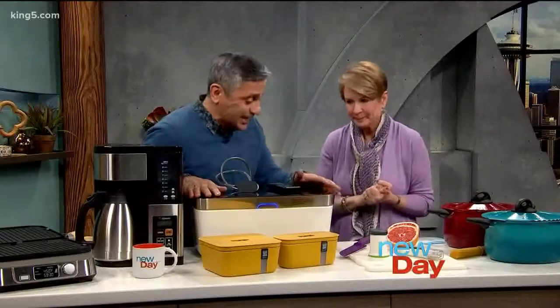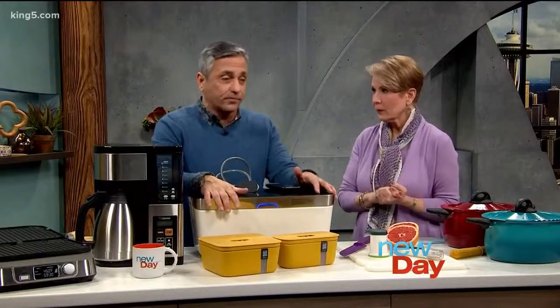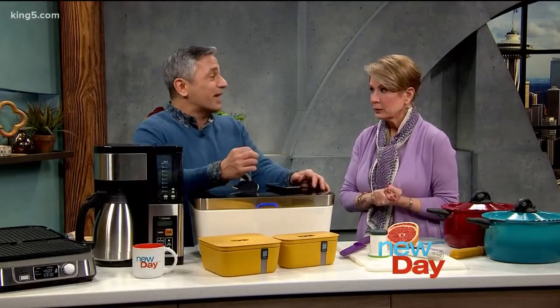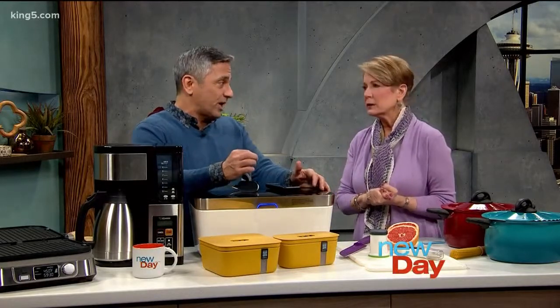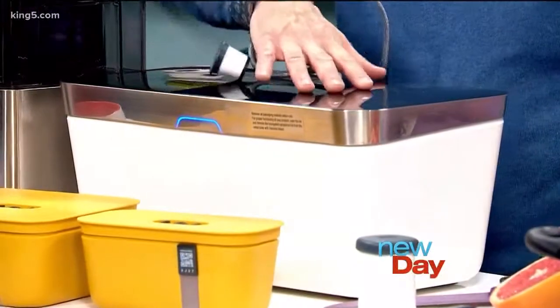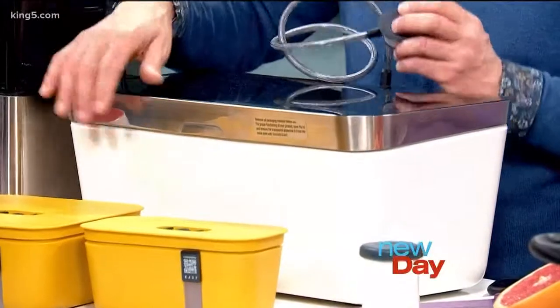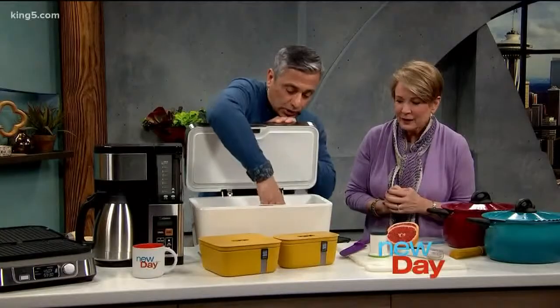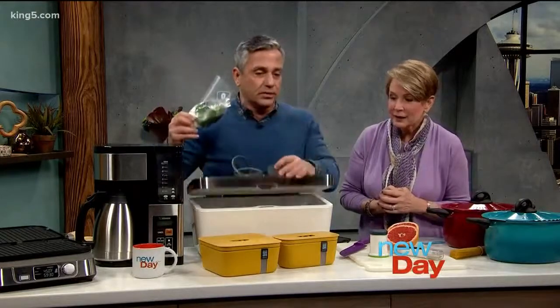But I love this thing. It's called the Vacuum Vita. This is a storage system for dry food and fresh foods. Americans waste about $1,500 in food every year, throwing out food that goes bad. This will save it. This is your home base. This is basically a bread box. Listen, did you hear that sound? You open this up, and as soon as you close it, it vacuum seals.